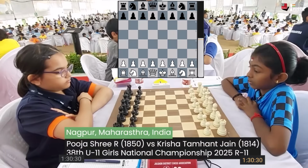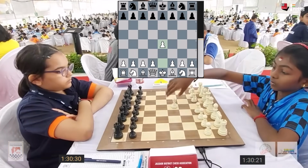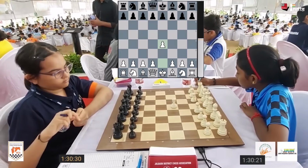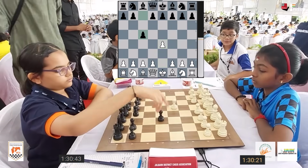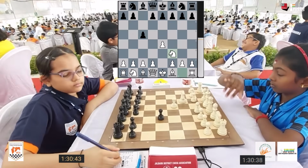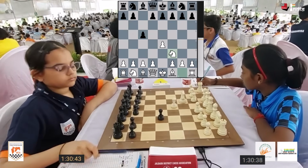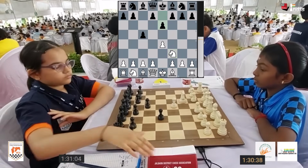Welcome everyone to the final round of the National Under-11 Girls Championship. On the white side, we have Pooja Shree from Tamil Nadu, who's on 8 points, opens the game with 1 e4. Her opponent, Krisha Jain, who's on 9 points out of 10, playing incredible chess, 1 point lead going to the last round, plays the Sicilian. Knight comes out to f3 and pawn to e6 played.